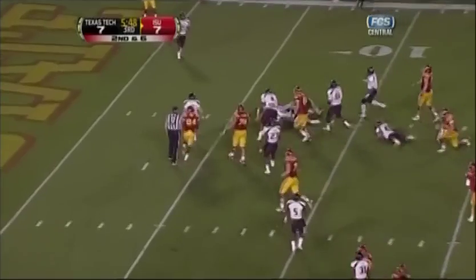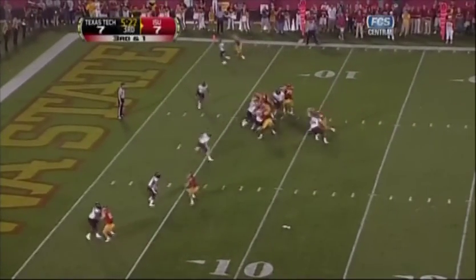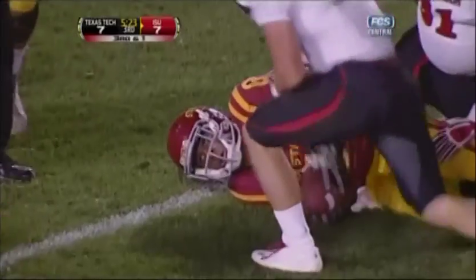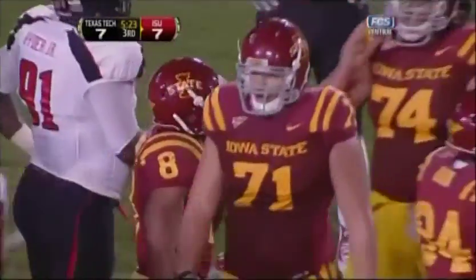James White, inside the 10, moving those legs down to the 5. Actual application of the rule. Oh! Jantz wasn't quite sure if he wanted to pull that out of the running back's belly. They're down at the 5-yard line, third down.